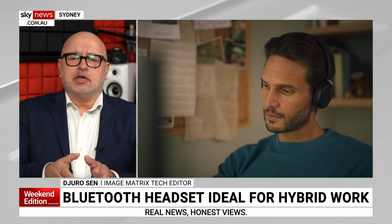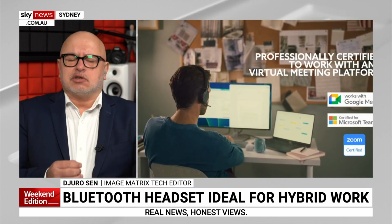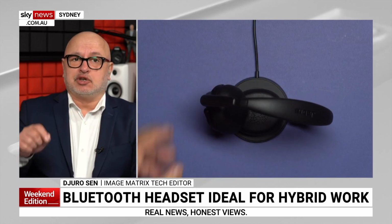So you can take it anywhere. It's got the noise cancellation, but the great thing is it's built to work with Teams, Zoom, and all those sorts of things. So it's a very, very good headset. It's around $500, more with a stand. The stand's pretty cool, how it sits there and recharges. Very comfortable. So if you're worried about your ears, then check out those new headsets.